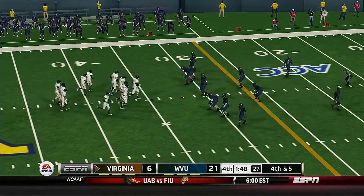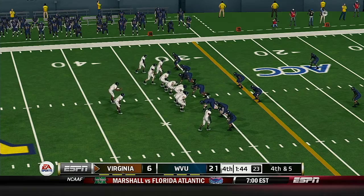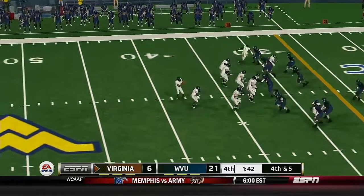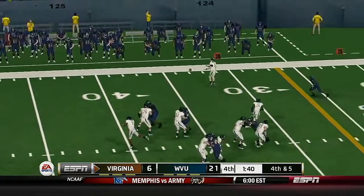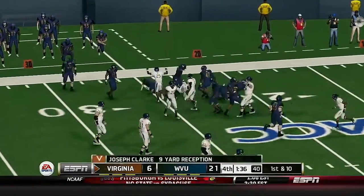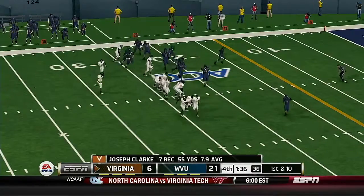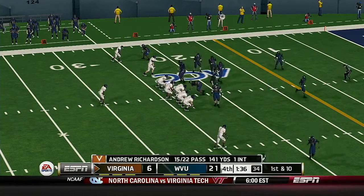Looks like they're going to go for it on fourth down. Gets it out quickly. And he tackles him hard at the 23-yard line. Nicholson did the tackle at the 23-yard line. First down.